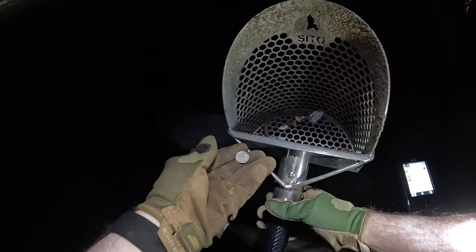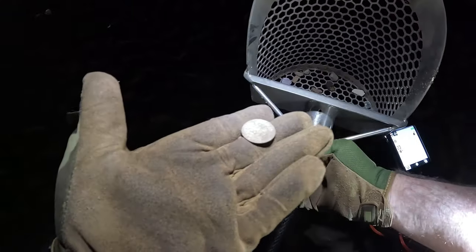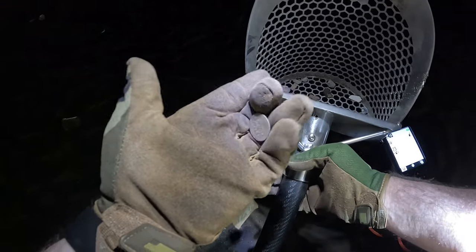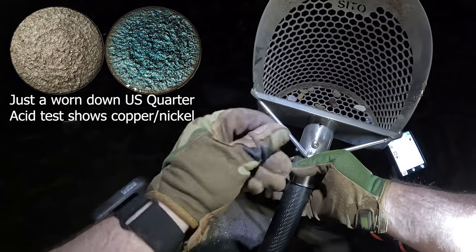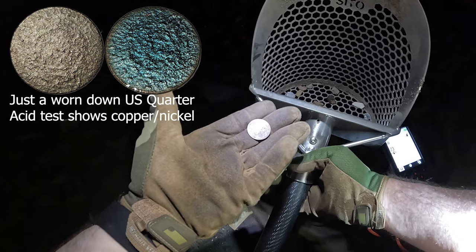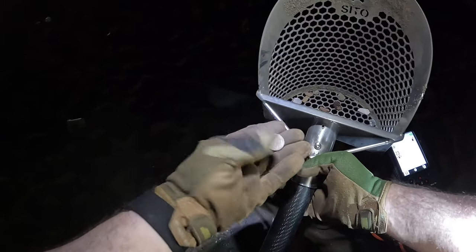American dime. Not sure what we've got here. Super worn down. Coin of indeterminate origin. Might be silver, actually. Just super shredded down. Rang up a pretty solid 20. Interesting. Well, we'll check that out when we get home. No idea what it could be. I mean, if it's an old silver quarter, maybe.